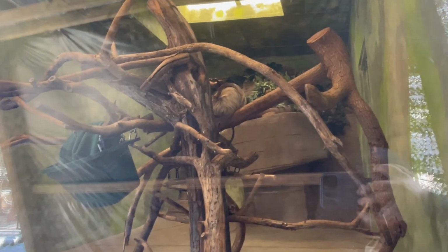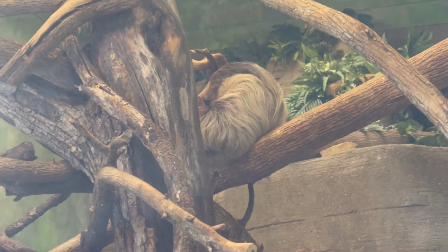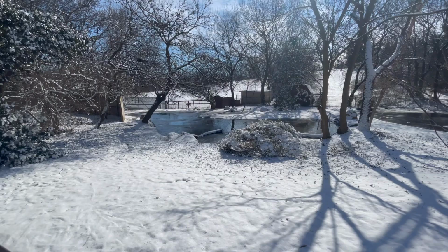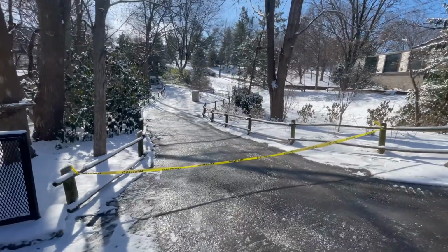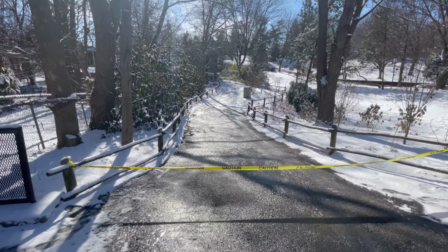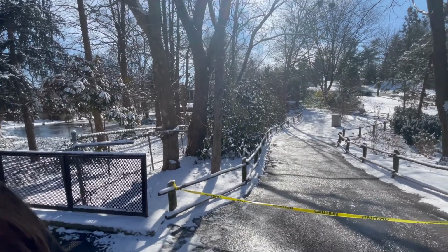The sloth is in its enclosure, however, inside. And we will eventually, one day, hopefully, do a little meet and greet with him. Of course, I think it's also too cold for the flamingos. Unfortunately, the Cats of America exhibit is also blocked off due to snow and ice. But it's unfortunate because the puma back there, you can see through the trees, is moving quite a bit.